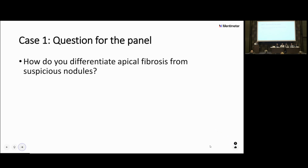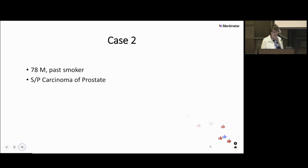Okay. So this was, again, in real time, a solitary finding, and this is why we thought it's probably not scarring. And okay, so good job. And we'll go on to the next case.